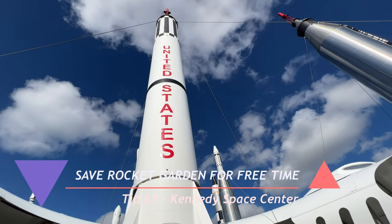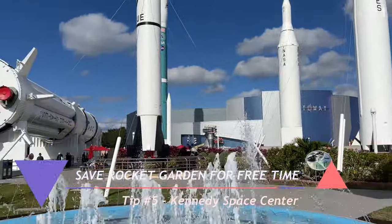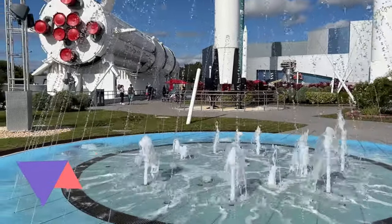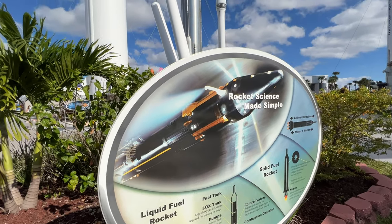Okay, Mom and Dad, you're going to love tip number 5. That's right. Save the rocket garden for free time or the end of the day. And the reason why is, when you come out of that Heroes and Legends Pavilion, the rockets are all right there. The kids are going to want to go there. Everybody's going to want to check it out. It is awesome. No question about it.